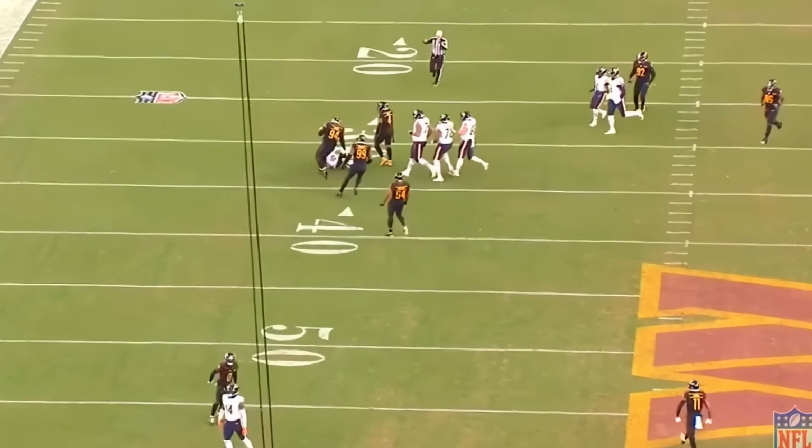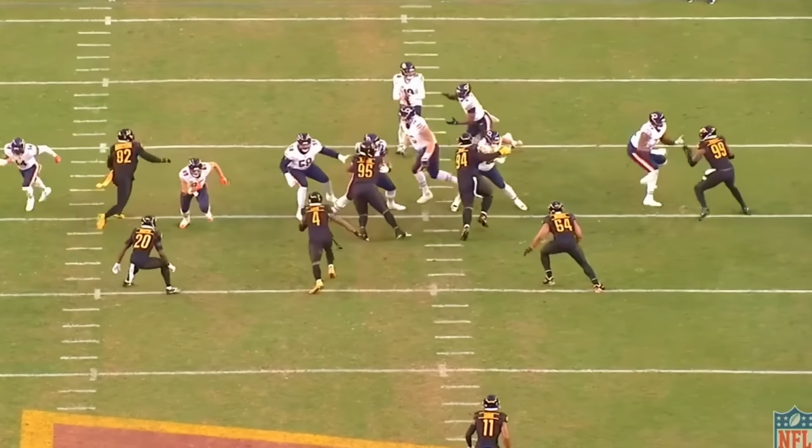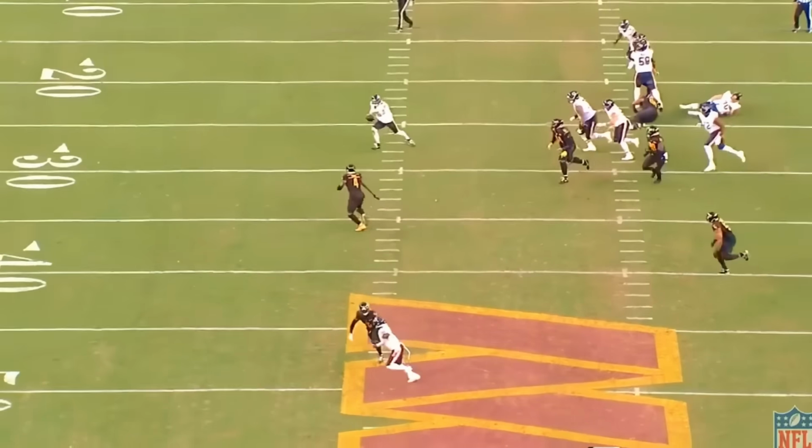But generally speaking, you can see a lot of what this guy showed on tape in college translating into the NFL. I think one of the things you'll notice right away if you watch his college tape is he's a fast mover. He's quick with the footwork. He does a really good job being able to mirror guys. And here's a great example of that.